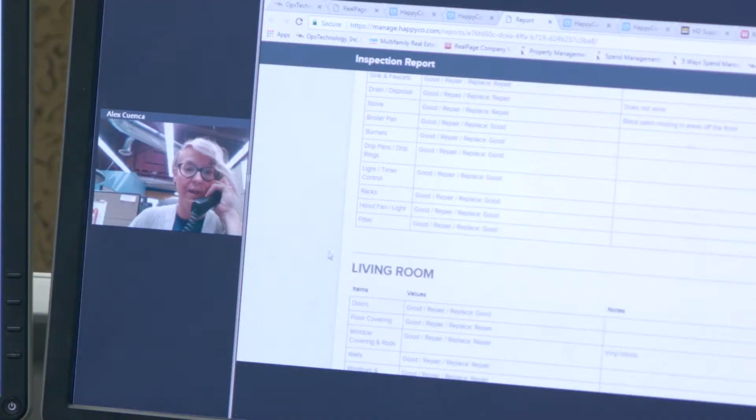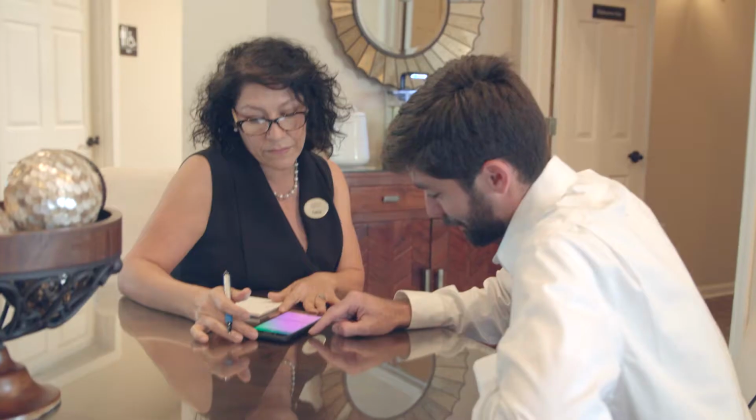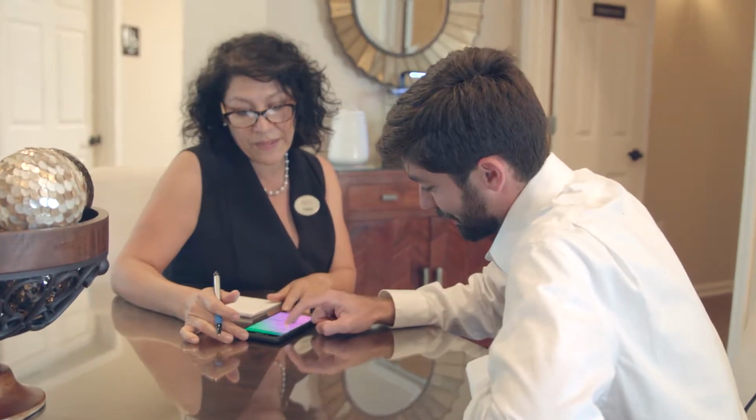Compared to other software programs, HappyCo was very, very easy to implement. From the time that we signed the contract with HappyCo, it took about a week for them to set up all of our properties on the program. To learn the software and train my staff took a day. It was pretty quick for us.